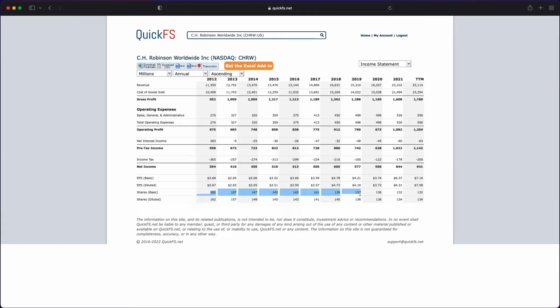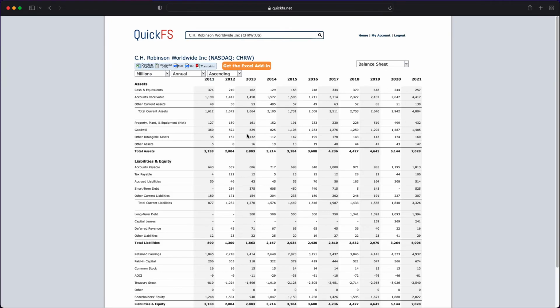Now, you do see a declining share count, and every year has fewer shares than the year before. So they're clearly using share buybacks as part of their capital allocation strategy. Now, the goodwill has been increasing over this decade. It's gone up by at least $1 billion.